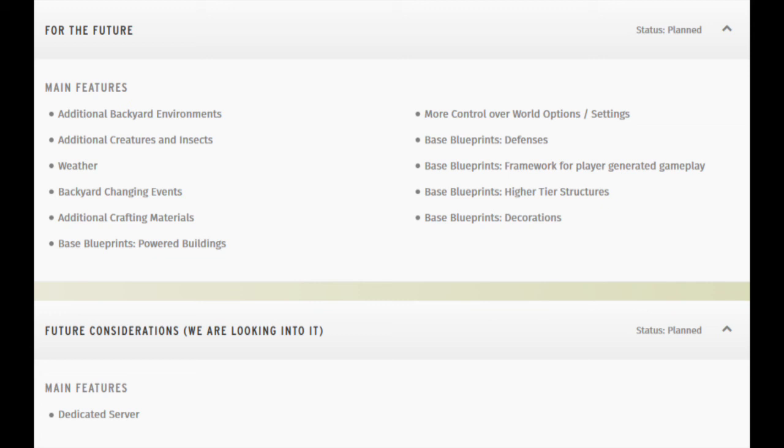So now we're into the Grounded feature board for the future. This is like way in the future, maybe a year away, maybe longer than a year away. But this is the stuff that they're thinking about. There's no guarantee it's ever even going to be in the game.